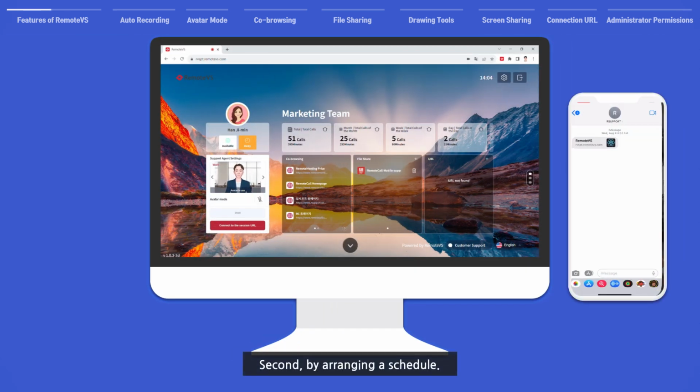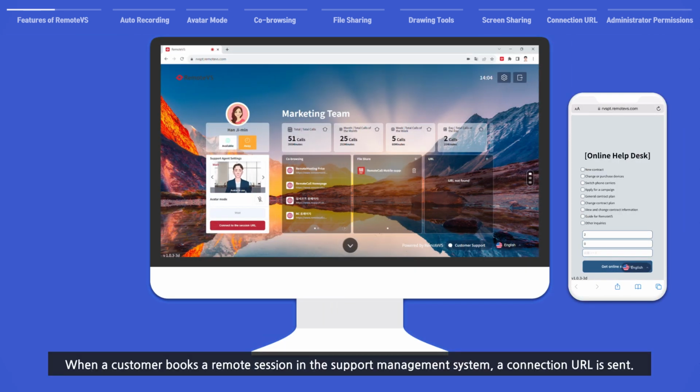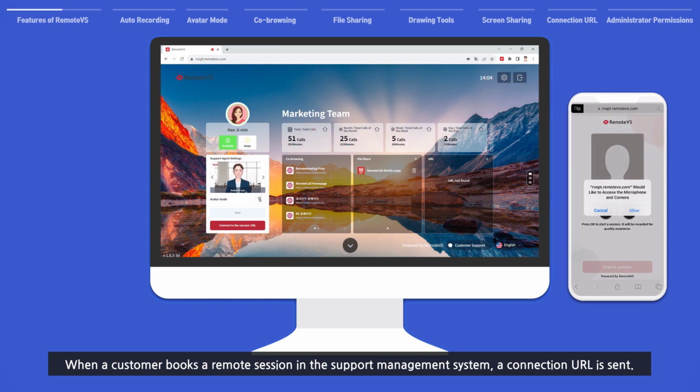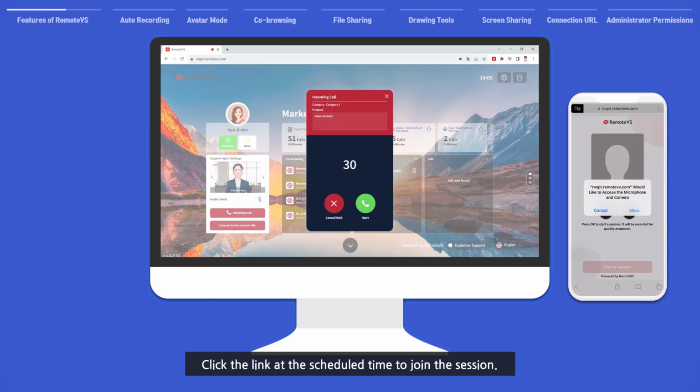Second, by arranging a schedule. When a customer books a remote session in the support management system, a connection URL is sent. Click the link at the scheduled time to join the session.